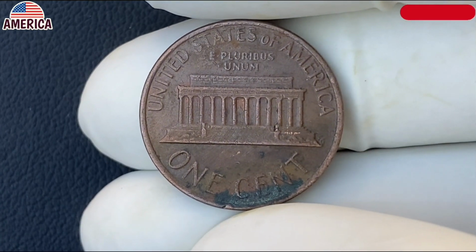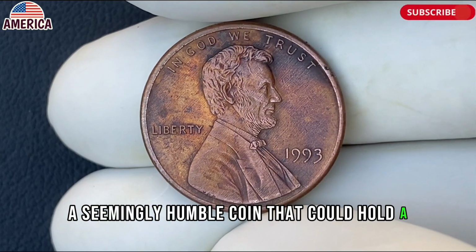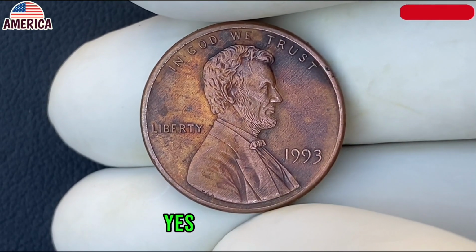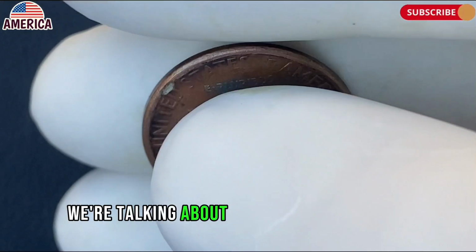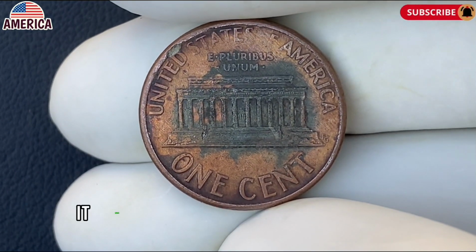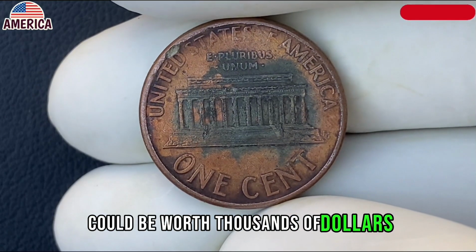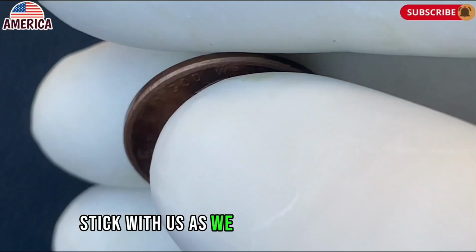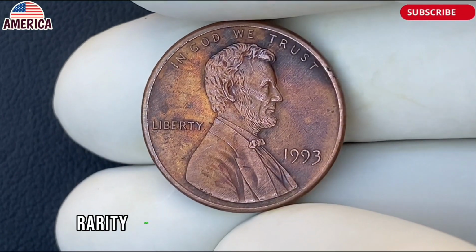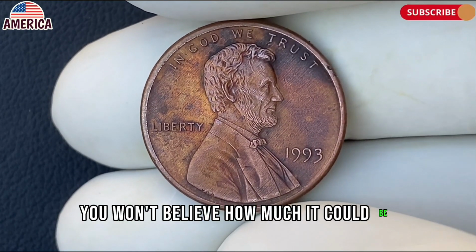Top 2, we're focusing on a seemingly humble coin that could hold a treasure trove of value. Yes, you guessed it, we're talking about the United States 1-cent coin from 1993. It might surprise you to learn that this little penny could be worth thousands of dollars. Stick with us as we explore the history, rarity, and incredible worth of this coin. You won't believe how much it could be worth today.